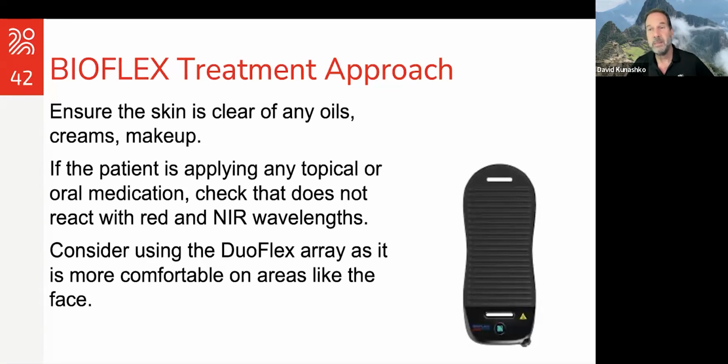So these flexible arrays are a little bit easier on the face and they can contour a little bit better. And also, as I mentioned, if you're treating other bony areas like the elbow or the ankle, they make better skin contact. So if you're in the market for another array, I would suggest getting the dual flex.